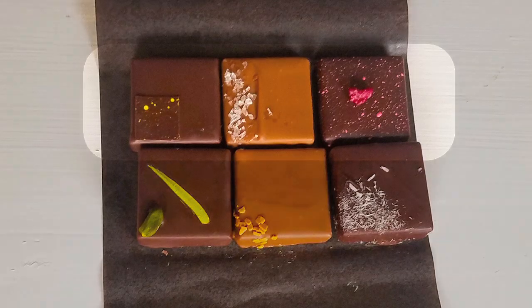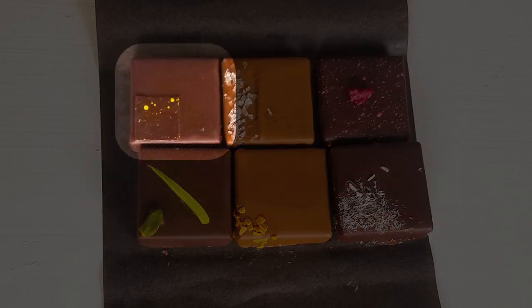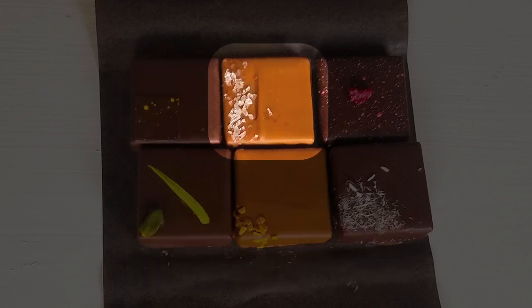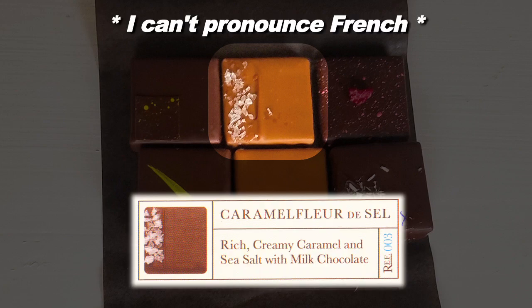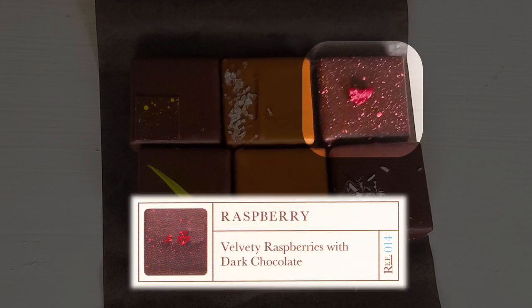Each one of us chose 3. Which one do you want to try first? Well, you try yours. I chose these 3 right here, and Teia chose these 3. This back one is Chipotle Pepper, dark chocolate with a hint of Mexican red pepper, and then the middle one is the Caramel Fleur de Sel. I can't pronounce French. Rich, creamy caramel with sea salt and milk chocolate. Then there's the raspberry. It's velvety raspberries with dark chocolate.